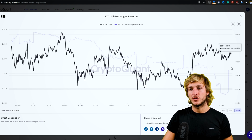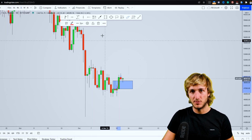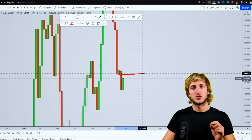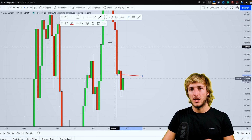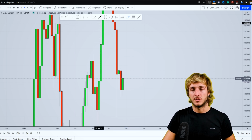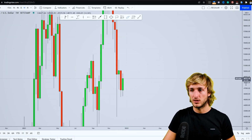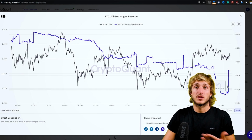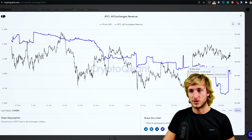However, we just got this spike. Now, this spike is during this move to the upside, meaning that obviously we are getting selling pressure at this resistance. So once again, this is a very important level to continue to follow into Christmas, obviously. So very important to keep this in mind, this weekly close in 3 days and 11 hours. Obviously, I don't like to see all these Bitcoins getting inside of exchanges.